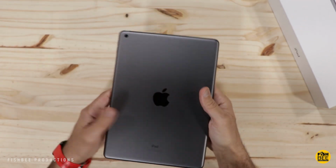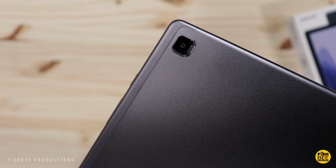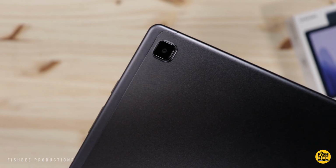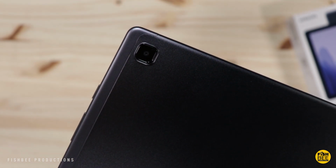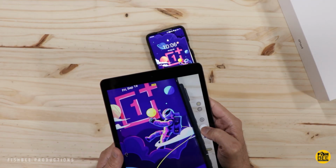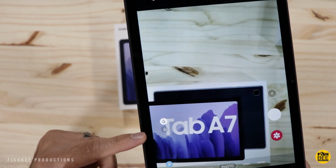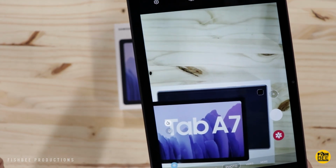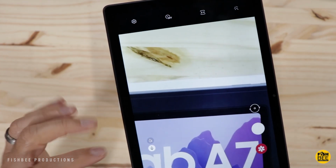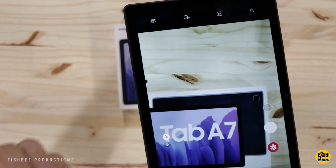When it comes to the cameras, the rear camera on the iPad is definitely a little bit better. It's got faster shutter speed. Not really great cameras on either the iPad or the Galaxy Tab A7 though. The front-facing camera on the iPad is better for video, but photos for both tablets really are not great. You could probably get away with using the iPad on Zoom calls or something similar, but like I've said several times before, just use your cell phone. It'll look 10 times better.